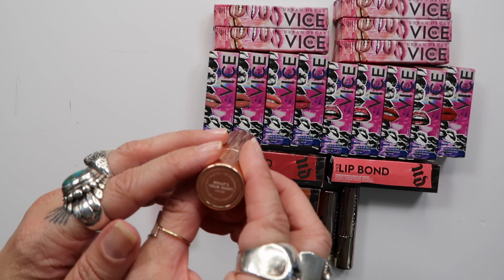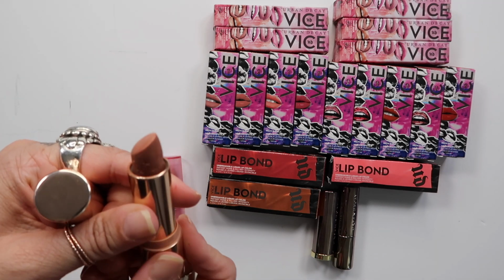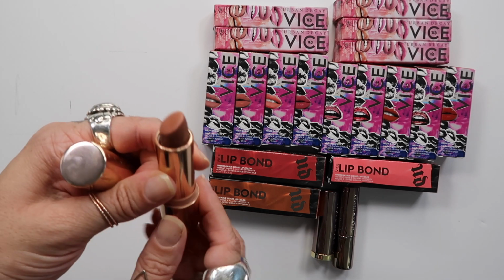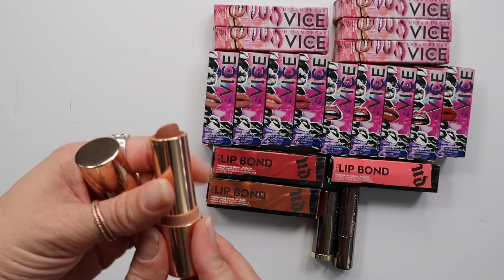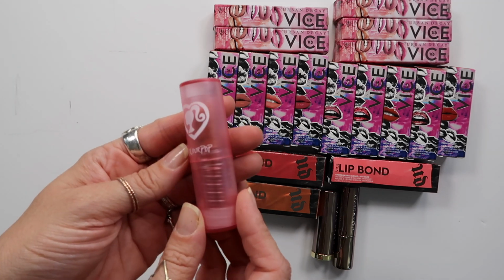This one I will never get rid of. So this is What's Your Sign? This came out with the Kathleen Lights collection. It is very well loved, very well used. I love this. It's a cream formula, the creme formula, and it is so smooth, and it's my perfect nude. So this is staying.